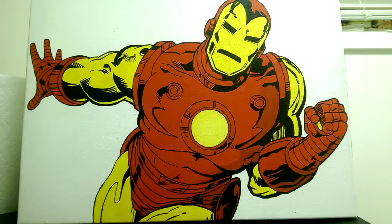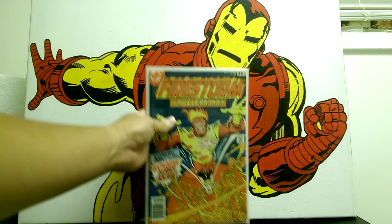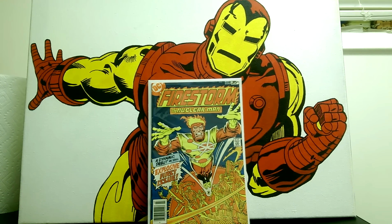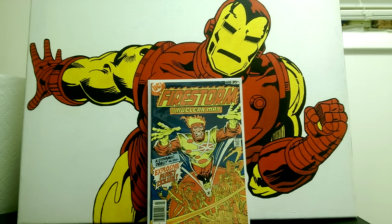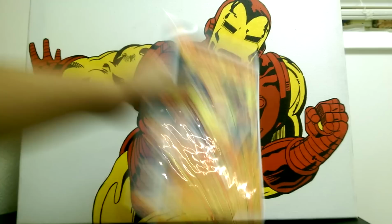And then my next one, number 46 on my list, is a Firestorm number 1. If you've watched my videos before, I got this at an antique shop, and it's the first appearance of Firestorm. I'd actually never had this book when I was younger, but one of the first comics that I was reading, just based on what my cousins had, was the Fury of Firestorm. So Firestorm was one of the first comics I'd ever read, so to get this, I was really happy to pick it up.